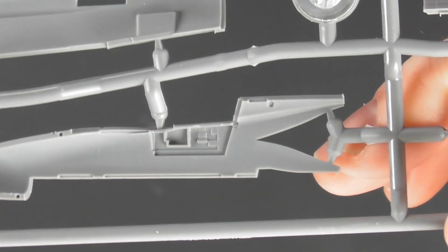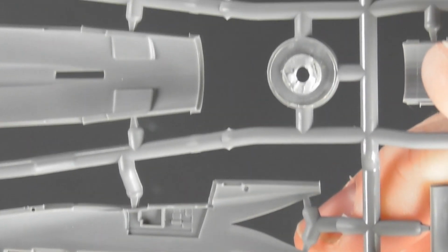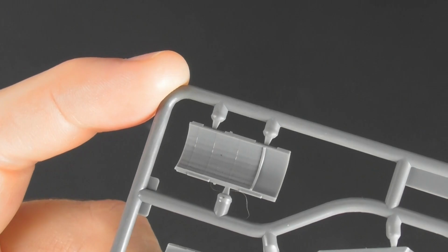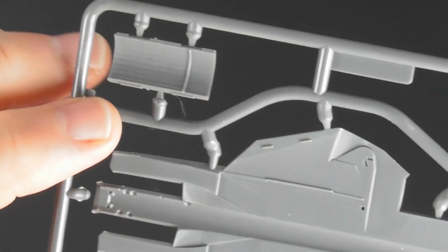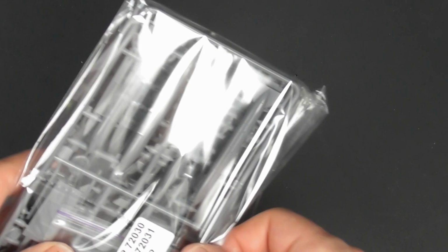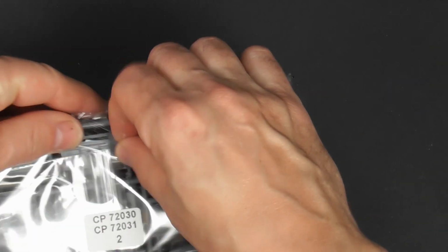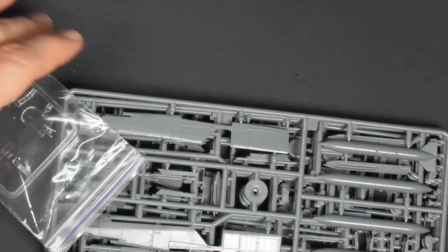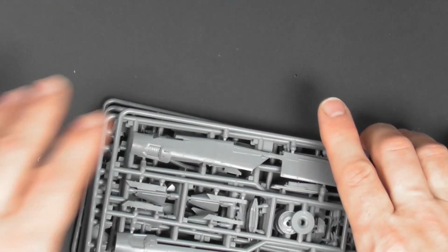There we go. You can see that moulded-in detail on the fuselage halves, and the moulded-in detail there on the jet pipe. It's going to take a paint and wash really nice. So that's the first bag. And in the other bag, clear sprue, we'll leave that to the end, I think.